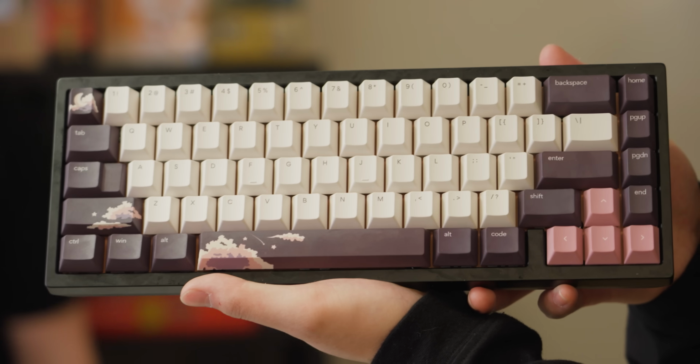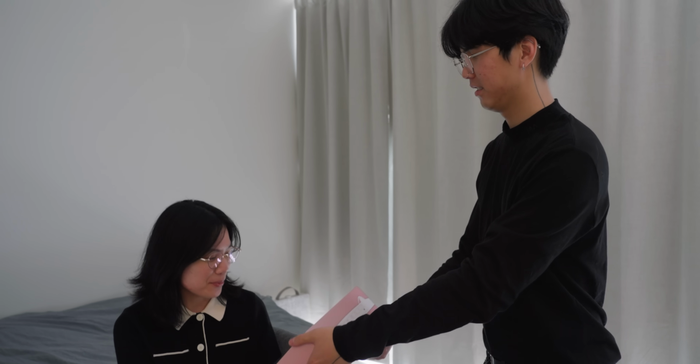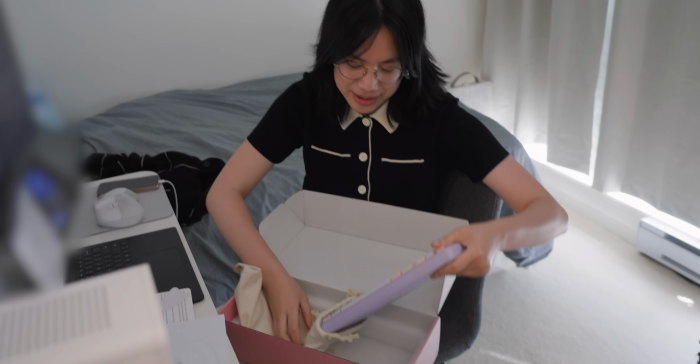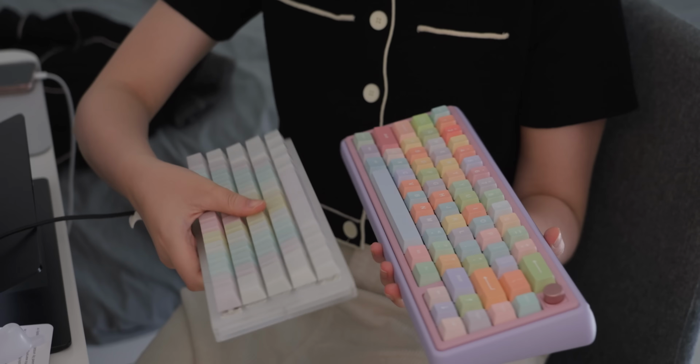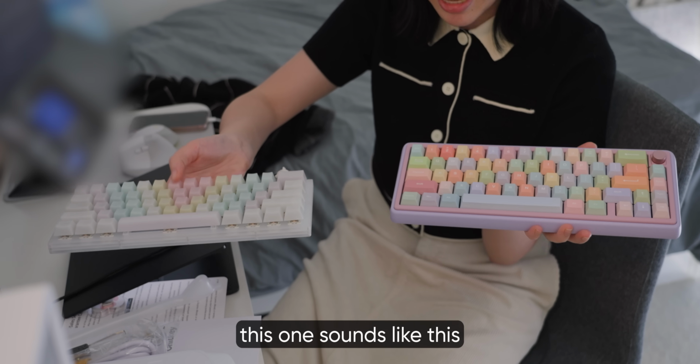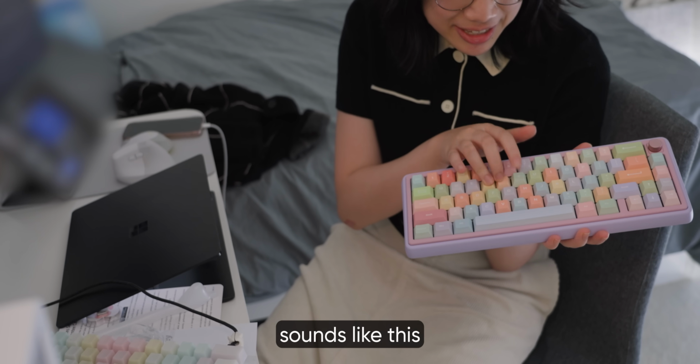Wow, that looks great. Good job, Colin. Knock, knock. Ooh. It's quite heavy. Wow, it'll match my other keyboard. She already had one? This one sounds like this, but this one by Chilkey sounds like.